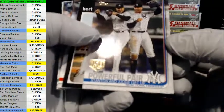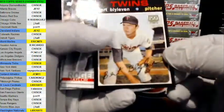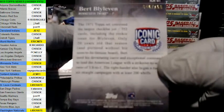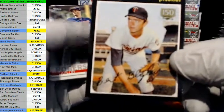Now you have a mongoose problem? Ooh, what's this? Oh, it's the 150. Powerful pair, Stanton and Judge. Oh, and then we have a Bly Levin for the Twins, 150. That's going to be numbered. 46 of 150. For the Twinnies. Twinnies go to Chi Sox.